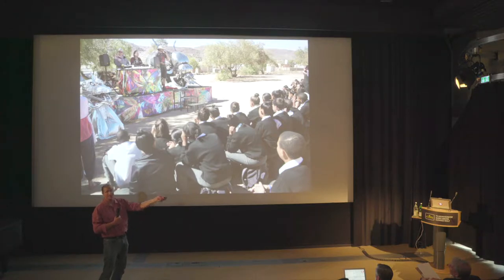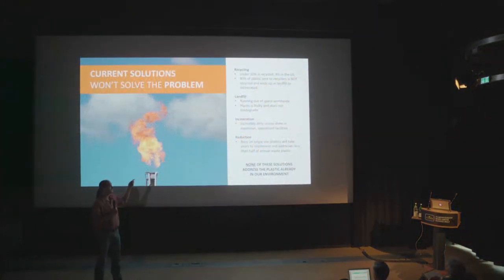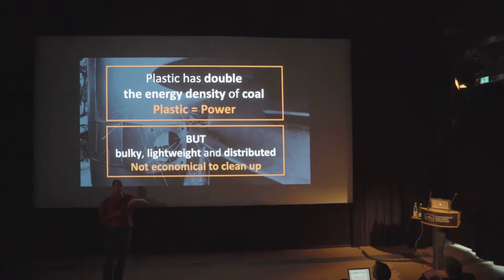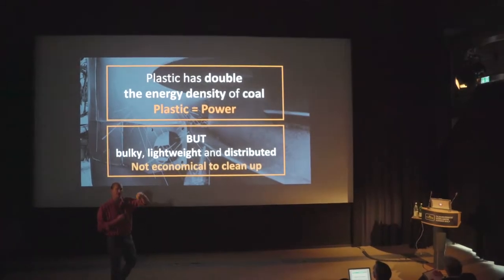And that's exciting. One of the things that we've come up with is a system that allows us to turn plastic into energy and use that energy to recycle the high-value plastics. We do that because plastic has double the energy density of coal.